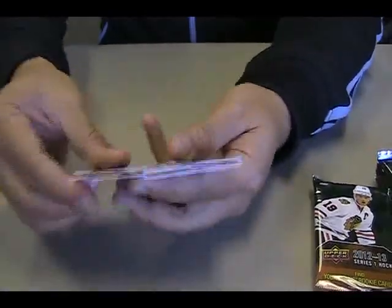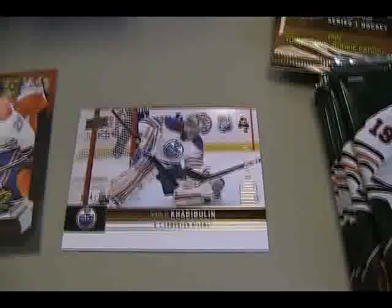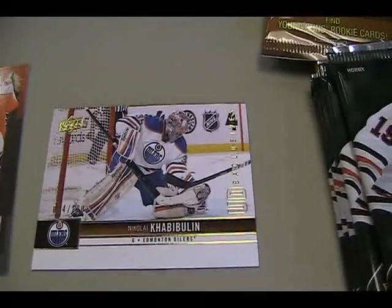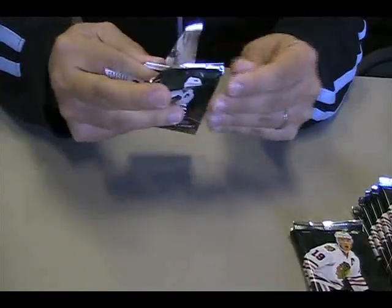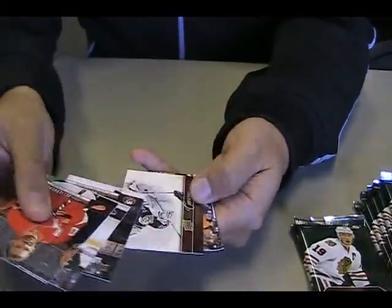Here's the exclusives of Nikolai Khabibulin. Numbered to 100? I think so. There it is. Yeah, Setoguchi, I think they blew out the Bulls 7-0. Setoguchi scored 2. I think Clough was there too.